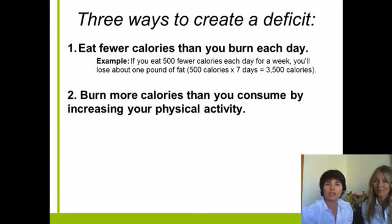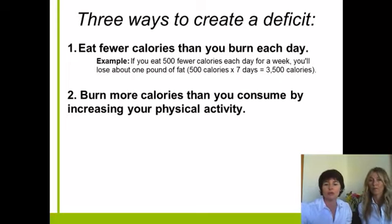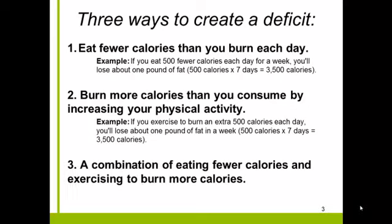Burn more calories. That's the second way you can do this. You can burn more calories by increasing your physical activity. Again, for example, just burning off an extra 500 calories every day, you're going to lose 1 pound of fat in a week. Same calculation. There's your 3,500 calories. There's your pound of fat. Take the steps every time.